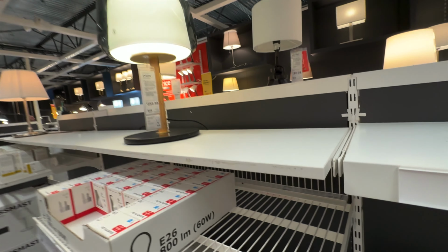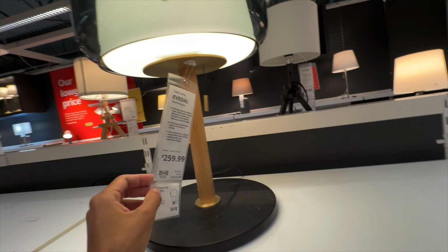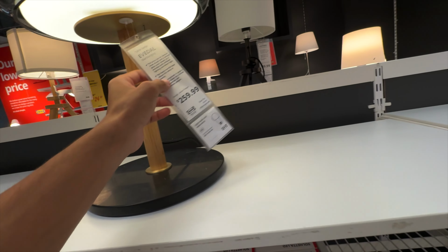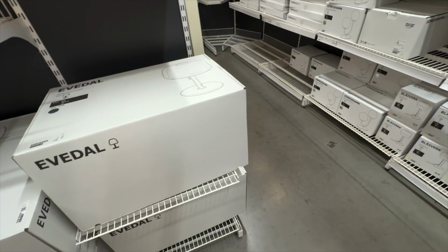Oh. Feel how satisfying that is. Just pull it. Mm-hmm. We're definitely getting two of these. I don't care. That's so fire.